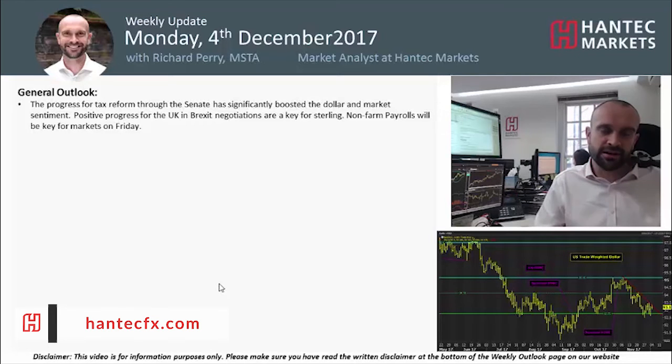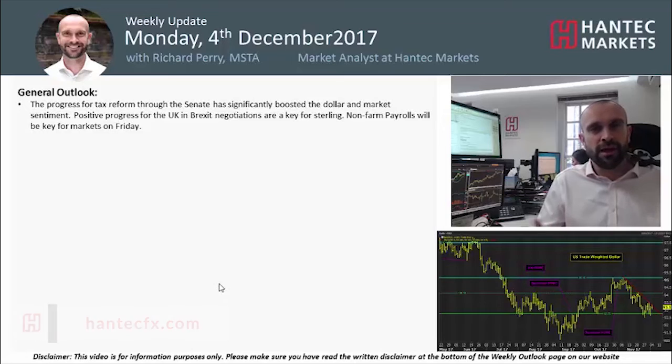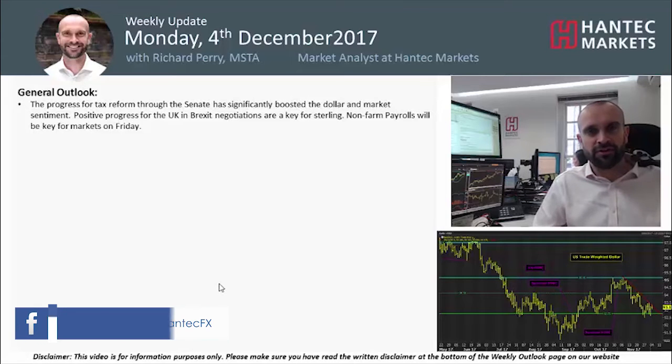We're subsequently seeing sterling strengthening quite a bit on Monday morning. That will continue if we start to get a run of good news through these negotiations. So this is a sterling positive move in these markets.